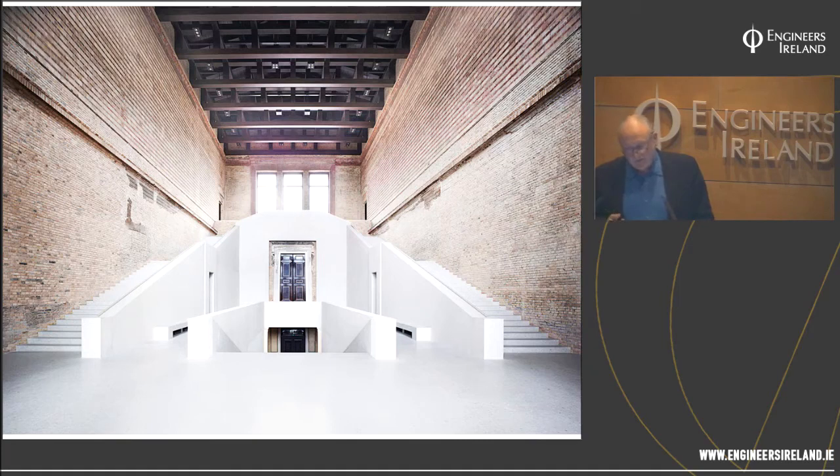This is the Neues Museum in Berlin by David Chipperfield. It's just an old museum which was bombed in the Second World War and then contemporary interventions were put into it. The approach to it would be a very careful analysis of the building, a careful scraping back and exposure of the different layers of it, so the building told its own story.